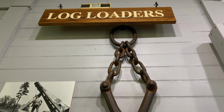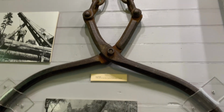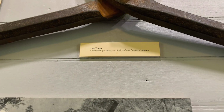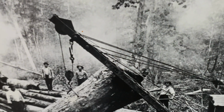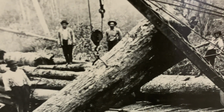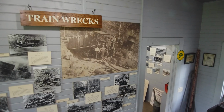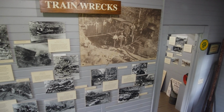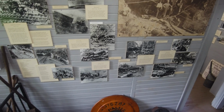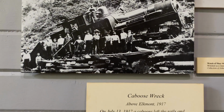And if you were a log loader, this would have probably been a familiar tool. This is actually a set of log tongs. And you can see the log tongs right there, put to work, wrapped around that tree trunk right there. Of course, their efforts and accomplishments also came with a harsh reality and a fair share of tragedy, as recorded by photographic history.